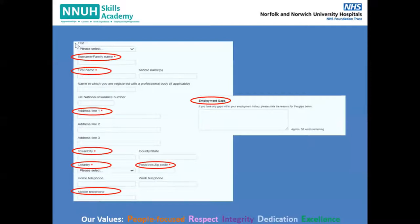So let's take a look at filling in the personal details section of your application. You will note that some areas have a little red asterisk next to it. This means it must be filled in and is mandatory to go on to the next page. I've also circled mobile telephone and employment gaps. I believe it's really beneficial to leave some form of contact number there on the bottom, whether you do home or work or mobile. And employment gaps, if you've had any gaps within your employment history, please state the reason for the gaps below. This is important to fill in, because employers will need to know where you were in the gaps and what you were doing and any skills you may or may not have developed during that time period.